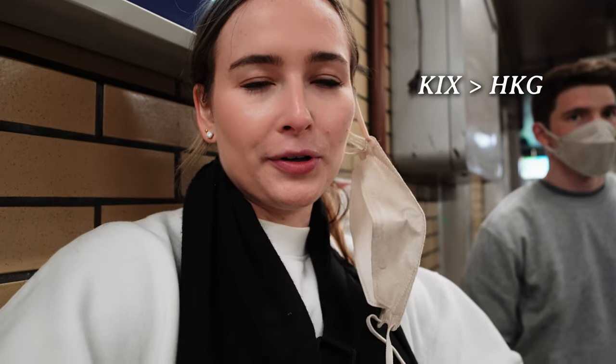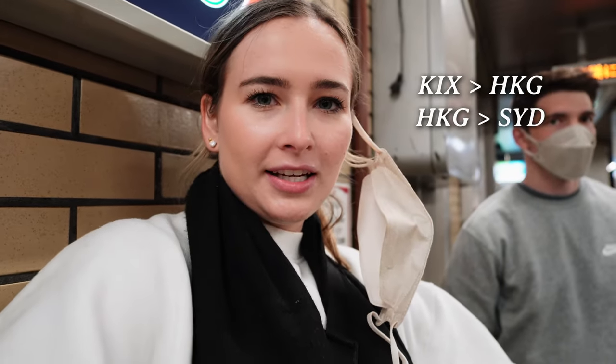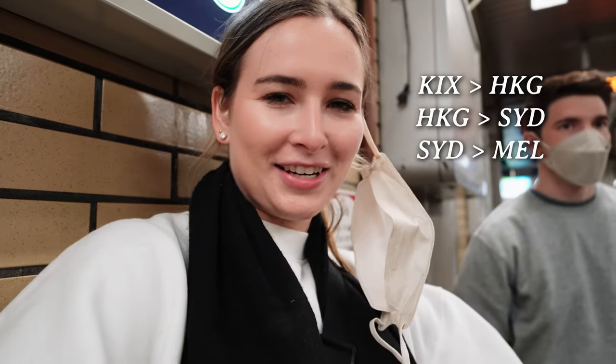First of all, we need to get to the airport. So we're heading on the trains to get there. It's gonna take us 3 flights to get home, potentially 4 flights. If we don't get on potential flights that we wanna get on, we might have to do some rerouting and stuff. So we're flying from Osaka, Japan to Hong Kong, and then to Sydney, Australia, and then to Melbourne, Australia. So yeah, it's gonna be a journey. It's gonna be over like 15 hours, I think. Wish us luck.